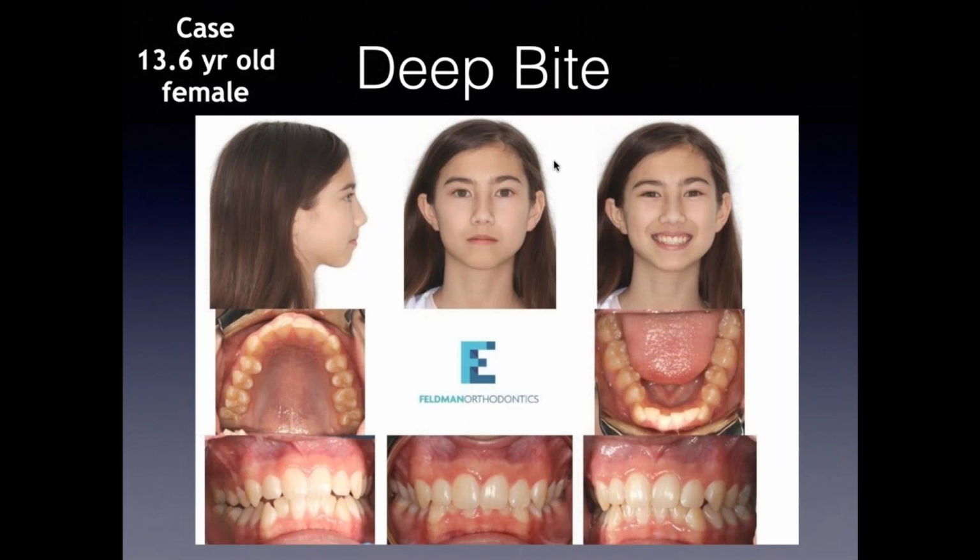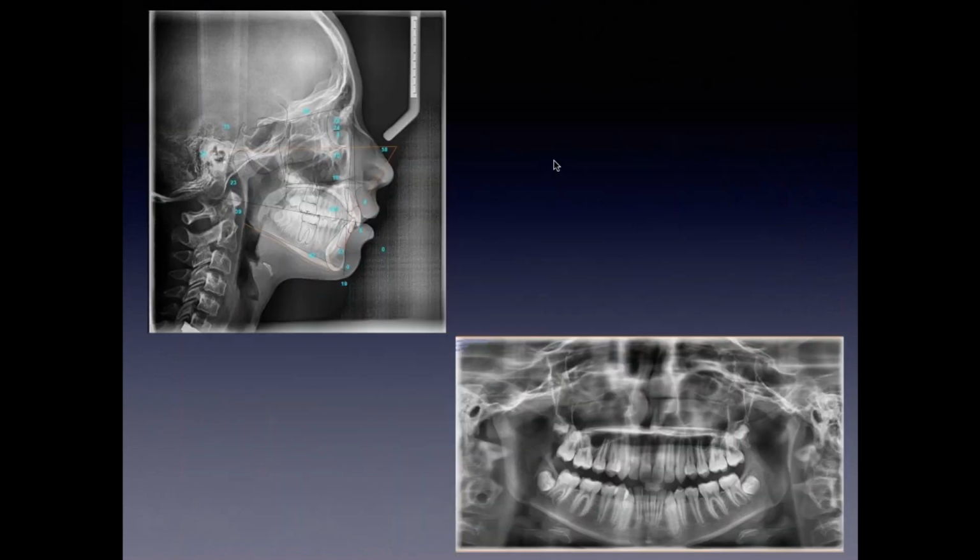So here's a 13-and-a-half-year-old girl. She comes in, she's got moderate crowding on the lower arch, but what I would say is her biggest challenge is that she has a deep bite. We see very little of those lower incisors. She's about 80% deep bite. And we've got a lot of bite opening to do, rounding out of the arches. She's a class 1 on both sides. So V-Pro. And here are her records.